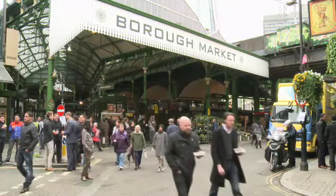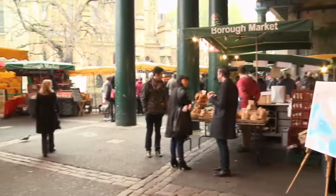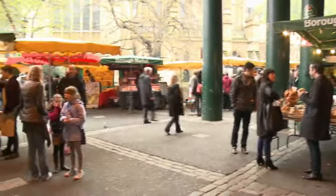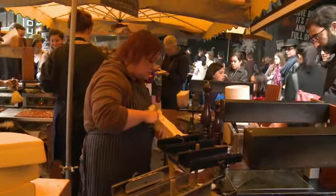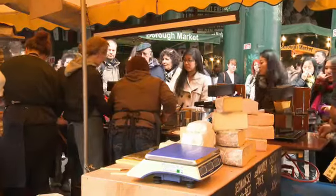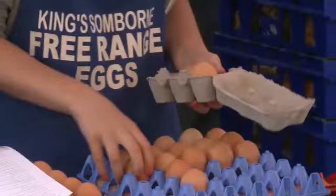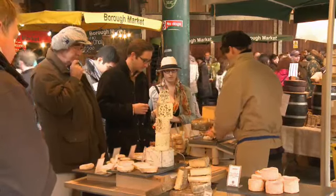Welcome to Burra Market. Look at the food. What do you want? This girl is cooking an omelet. What does she need? She needs eggs and cheese.